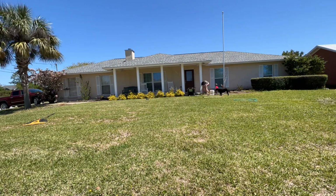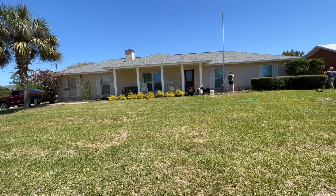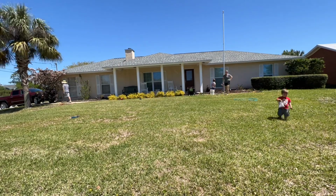But the main thing is the effect that it makes on the curb appeal of the house. It helps the neighborhood look cleaner and better and much better property value because of it.